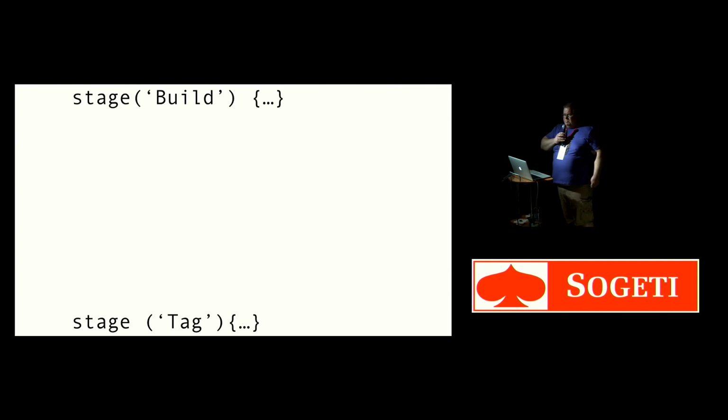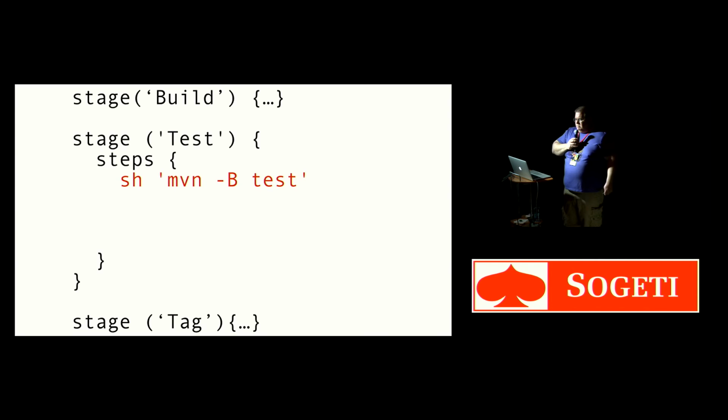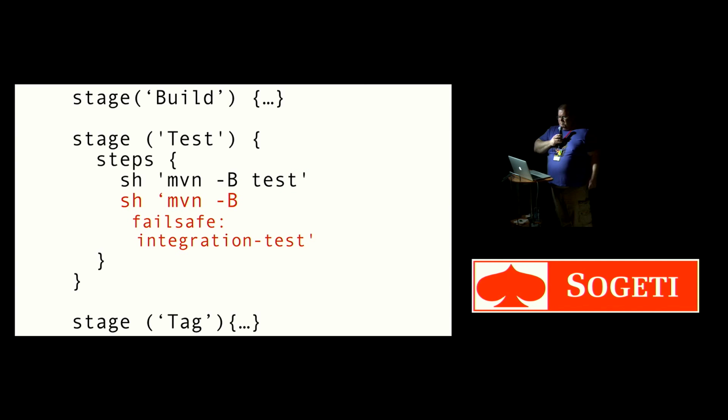So we have our build stage and we have our tag stage, if you remember. And in between there, we're going to place this testing stage. So we've got our steps: Maven test and Maven failsafe integration test. This is just arbitrary partitioning of the tests. In most systems, Maven test would be more than enough. But this will execute all your tests, and if anything fails, it'll abort the whole build. So we're guaranteeing we're putting some quality measures in place before we go live, or before we even hand it off to QA to play with.